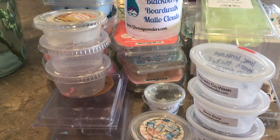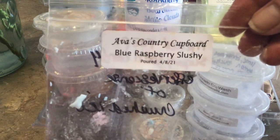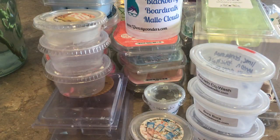Okay, and then three bags, and we are done. So the first bag being from Ava's Country Cupboard, and this was in Blue Raspberry Slushy. And these were like tiered cupcakes, I wanna say three-tiered or two-tiered. So they were pretty good size. So I melted this on two different occasions because there were two in here. And this is ripened raspberry, sugary cotton candy, and effervescence of crushed ice. So this was definitely a candied raspberry because of that sugared cotton candy.